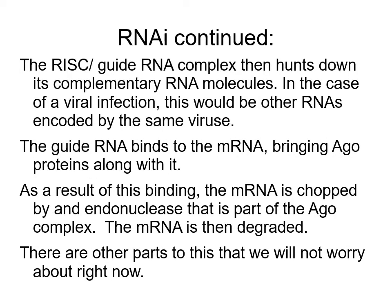So it's going to hunt down the complement. And in the case of a viral infection, of course, these would be the RNAs that are produced from the virus. And so that's going to truncate your viral infection if you're destroying the viral RNA. So the RNA is chopped, and that's degraded. Okay, this process has other parts to it that we're not going to deal with right now.